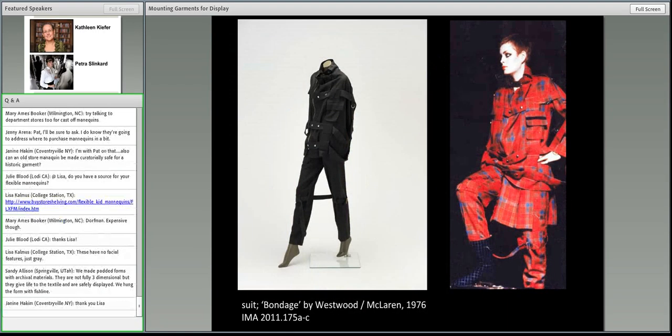And in other cases, not having a head can also be quite effective, because in this case, I think by not having the head in the presentation of this bondage suit by Westwood and McLaren, the eye is really drawn to the details of the garment, which in our aspect is the most important part.